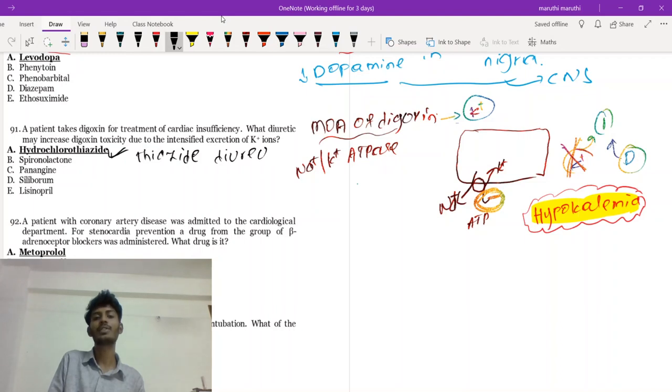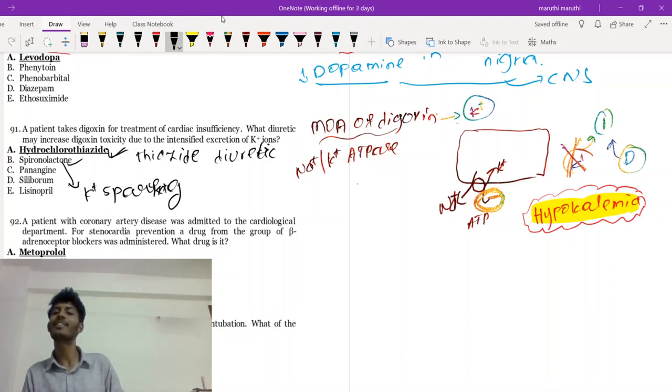But you might have a question: why not spironolactone? Spironolactone is a diuretic, but it is a type of potassium-sparing diuretic. If it is a potassium-sparing diuretic, it is saving the potassium inside the body, so it is not causing hypokalemia.